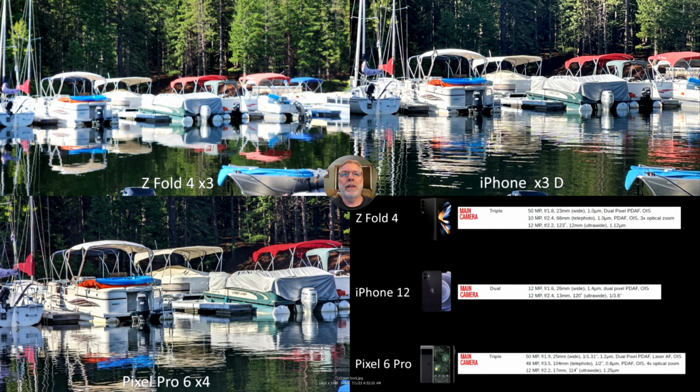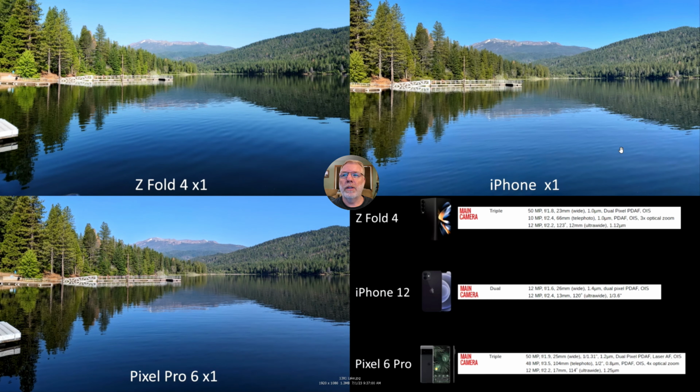I mean, I don't know. I don't understand it. I give it to the iPhone. iPhone's 3x digital zoom beat the Z Fold optical zoom. It doesn't make any sense to me. Now this is a really nice view of the lake, a part of the lake anyway.